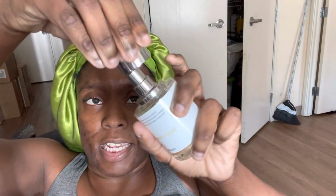And I love that the top is magnetic, so you don't have to press down too hard or nothing. You pull it off and it connects back.